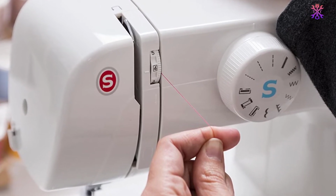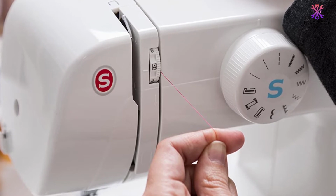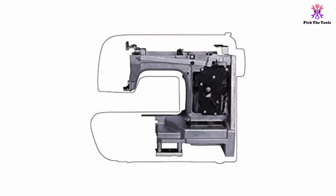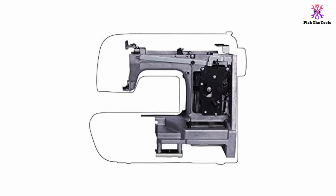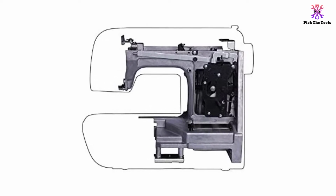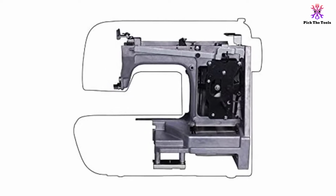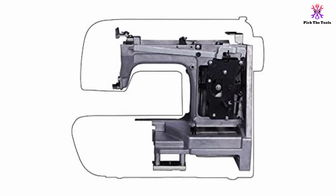The Singer Start 1304 has the easy-to-use free arm, and your kids will have no problem learning how to make a perfect sleeve for a shirt or jacket. The device has no built-in needle threader and no foot pedal speed control. This is a minus for young inexperienced novices. Nonetheless, children will enjoy sewing with a little help from grown-ups.